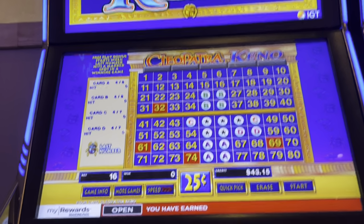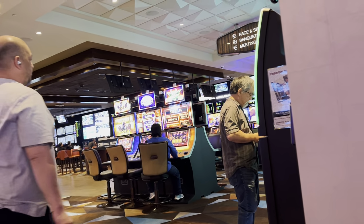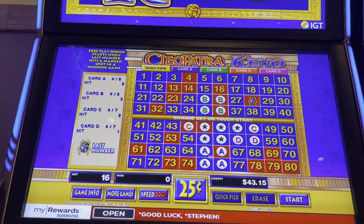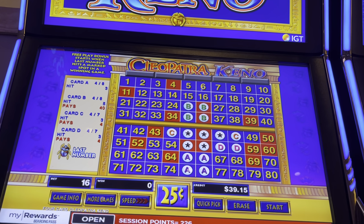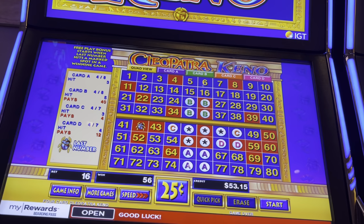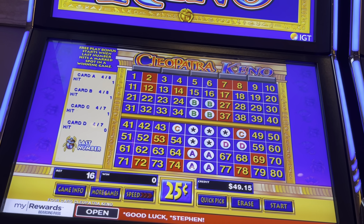Oh, come on. Oh, crap, you got it. Oh, I got the Mini. 32.59. Alright, Mini was due to come out. Be me. One more B. Oh. I got the $32 Mini on a dollar bet.